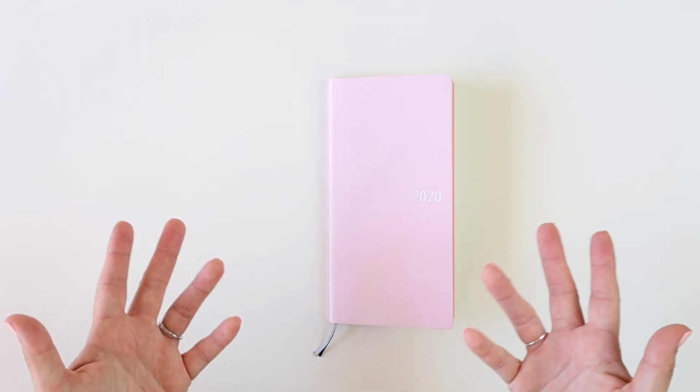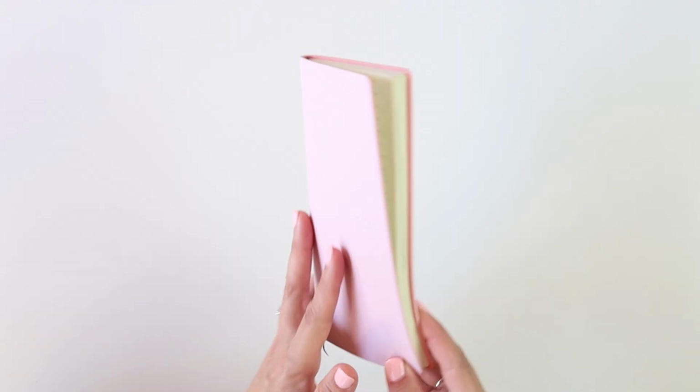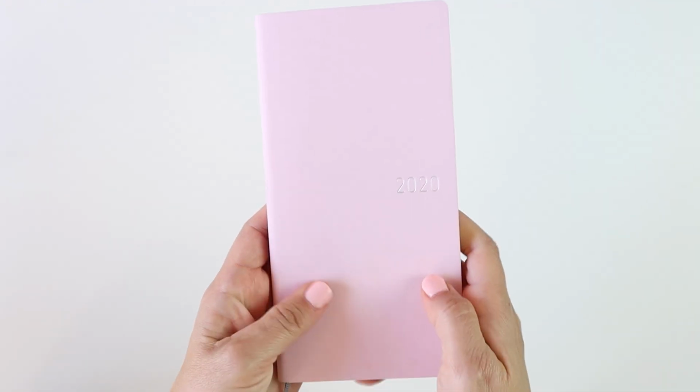So I don't know much about these other covers because I've never owned one, but I do own this one, which is the polyurethane, and I really don't care for it. It feels really nice in my hands.